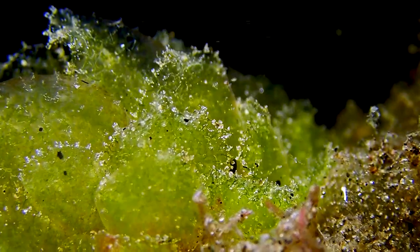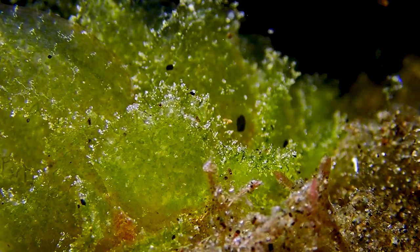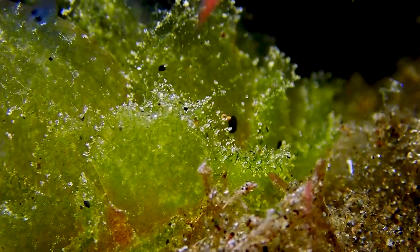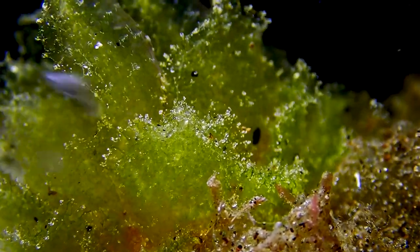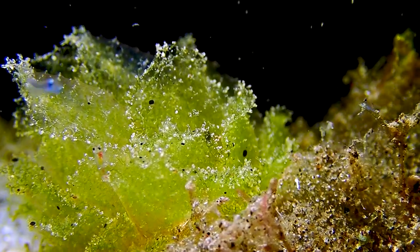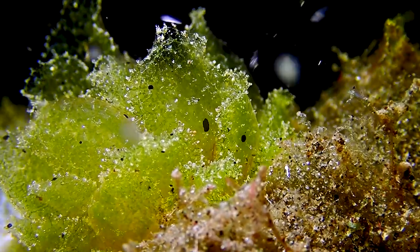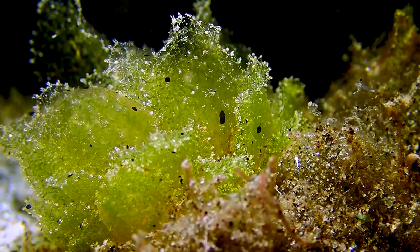Look at this polycera. It doesn't look like an animal at all. It looks like a rose petal. These guys are so awesome, and it definitely is a nudibranch. These guys are slithering around the sand everywhere tonight. This is why I love the ocean. So many weird things out there.